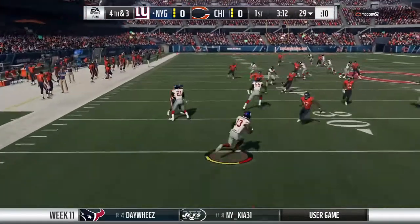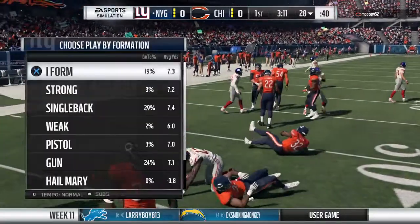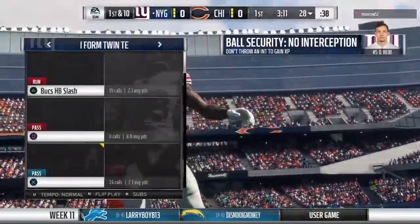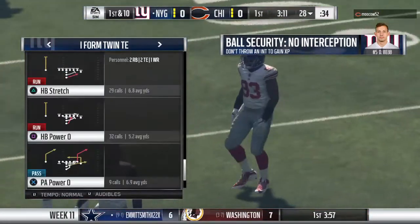Because when you're able to do that, you don't give up big chunks of yardage after the catch, now you put the offense in a position where every series, they have to work hard to pick up 1st downs, and you tend to stall them out when you do that.